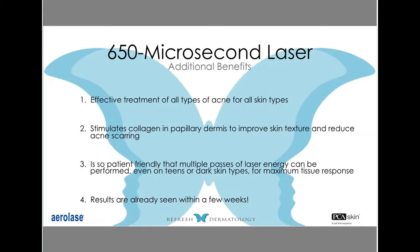The side effect of this is that it actually stimulates some collagen growth. So for those patients who have a lot of acne or who've had a lot of acne in the past, they may have uneven skin texture or even uneven skin tone or some acne scars. So the side effect of this laser while we're treating the active acne is that it does improve the skin texture and reduce some of that acne that's there. And what else do we know? We know that it can be used on teens with minimal discomfort.